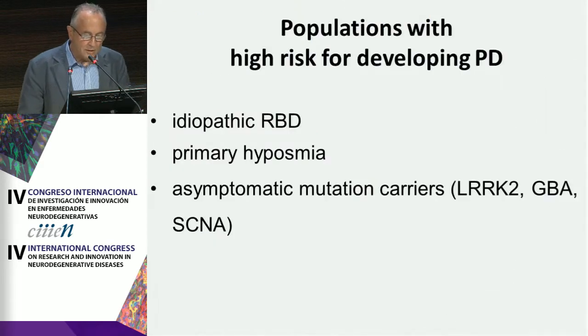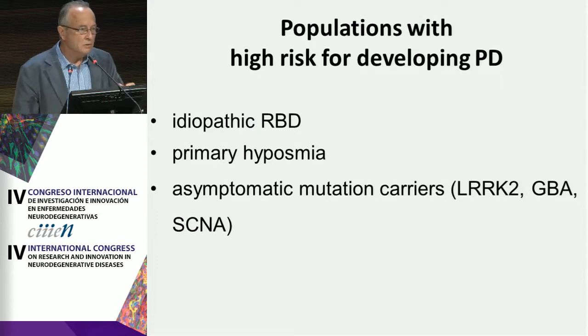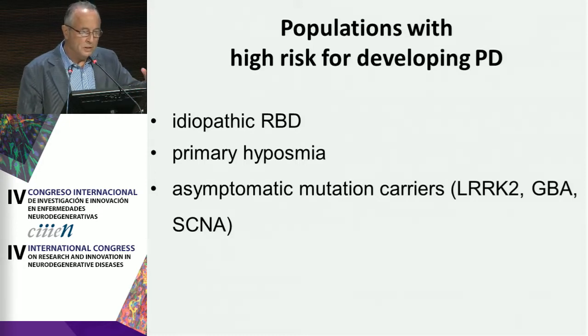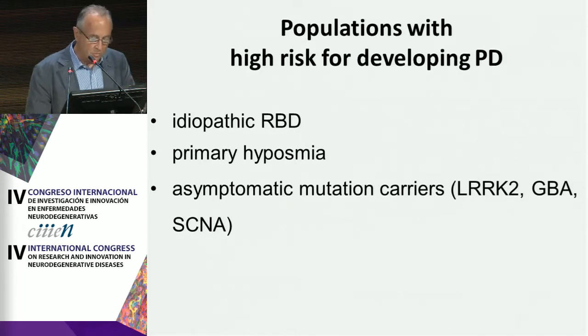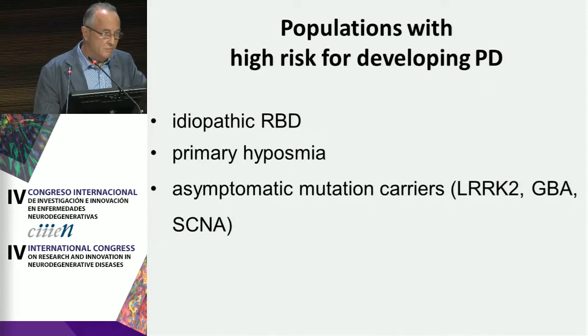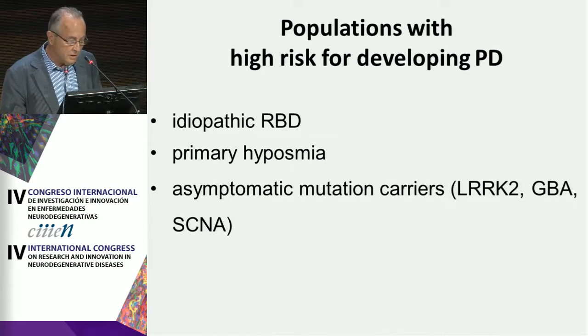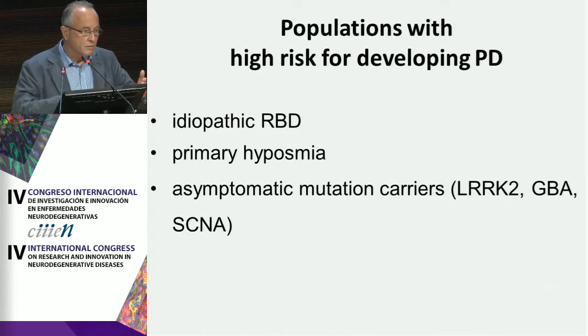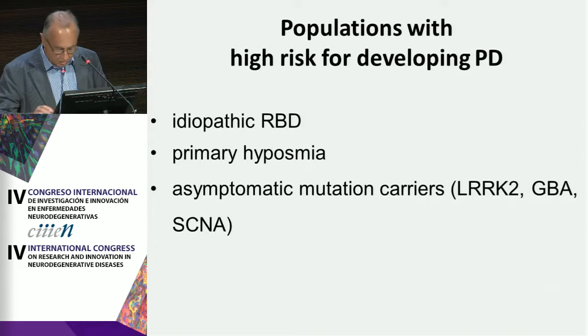We are trying to study prodromal Parkinson's disease in populations that are at high risk to develop Parkinson's disease. There are some of them that are very interesting. For example, people that go to sleep units and have REM behavior disorder, this sleep disturbance I'll tell you about, they are likely to develop with time Parkinson's disease. Patients with primary hyposmia, they are not so well studied, but it's a very important risk factor. And certainly asymptomatic mutation carriers. If you have a LRRK2 mutation, you are likely to develop with time Parkinson's disease. It's an autosomal dominant form of genetic Parkinson's disease.